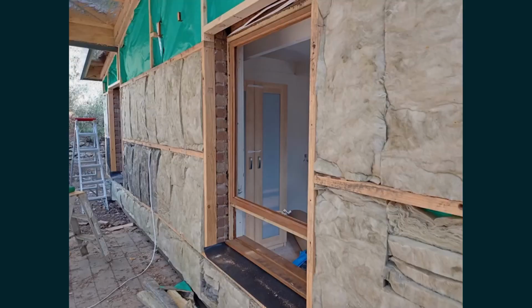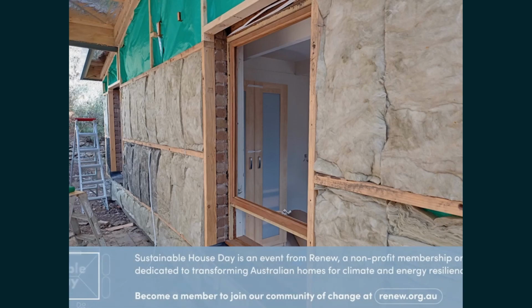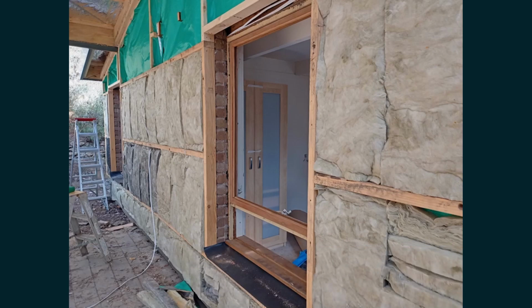The first thing the builders did was attach a 90mm stud wall to the exterior of the brick veneer and then fitted R2.8 insulation batts. Having insulation on the outside of the brick means the thermal mass keeps a very stable temperature, and now we stay cooler in summer and warmer in winter for much longer. It also meant that we could use the existing structure of the house and there was minimal waste.